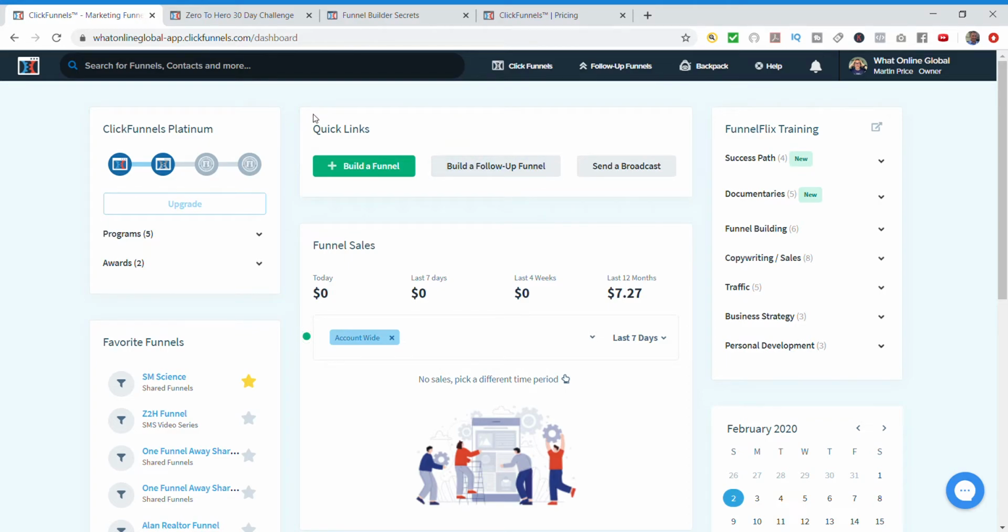So before I bought, there were various options, and it used to be that there was a $19 a month package. I'm not sure if that's still available because when I'm looking now online, it's showing a $97 a month package. It's showing a $297 for Platinum per month package, but then there's also the Funnel Builder Secrets packages, which are either a nearly $2,000 package and a $3,000 package.